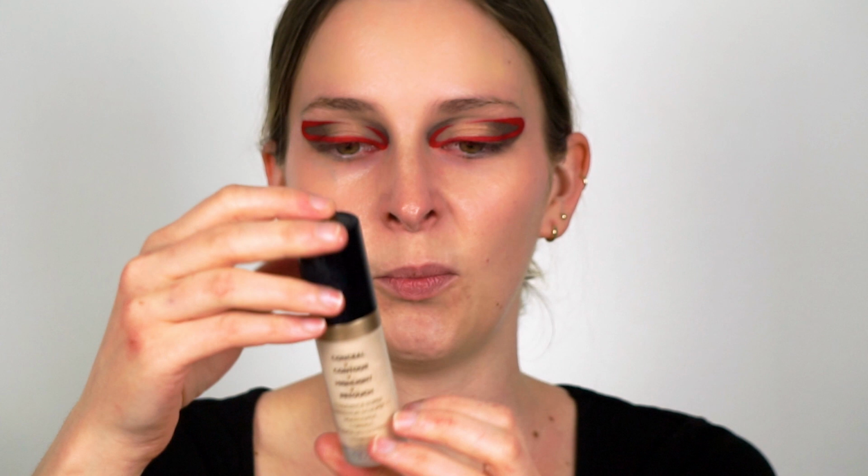Alright, and for my concealer, we are going to balance out this very yellow foundation. So I'm going to be using my Too Faced Born This Way multi-use sculpting concealer in the shade Swan, and I'm just going to place just a little bit on the high points of my face.